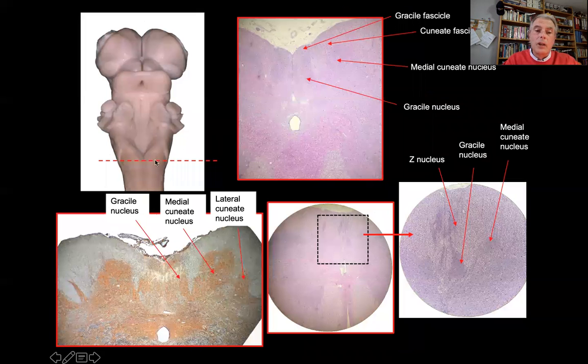Okay, so now we are at the level of the medulla oblongata, and what do we see here? In a brain stem, we see a very thin gracile fascicle here, a very big cuneate fascicle. This is the spinal tract of the trigeminal nerve, and laterally we have the spinocerebellar tracts. Okay, and this is the caudal cerebellar peduncle. So on histology, we identify here the gracile nucleus, the medial cuneate nucleus, and the lateral cuneate nucleus.